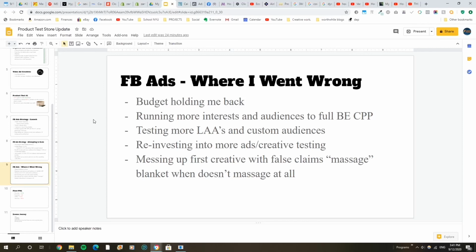And then obviously reinvesting into more ads and creatives would have been good. The ads I had were not the greatest in terms of Facebook's metrics, like the CTRs and cost per link clicks and all that. Also, a big mistake I made was messing up that first creative with the false claim of calling it a massage blanket instead of just a heated blanket, because then I could have kept the social proof. Now I had to restart with a new ad.